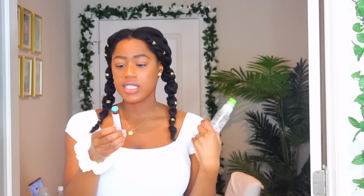It gives my hair a lot of slip, so I do like to use this sometimes. This is the Argan Oil from Moroccan Repairing Shine Hair Oil. I absolutely love this. It's really nice. And this is the Paul Mitchell Super Skinny Serum. This is probably my favorite hair serum.